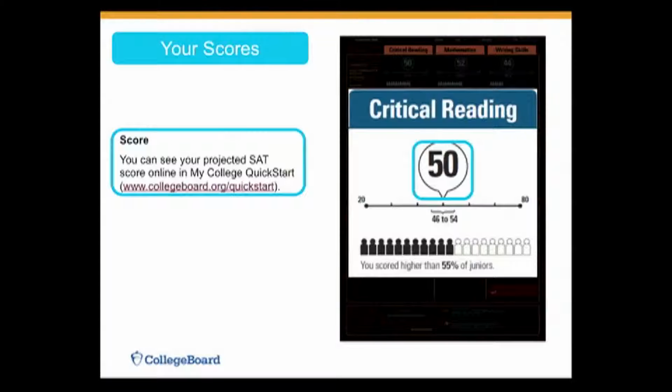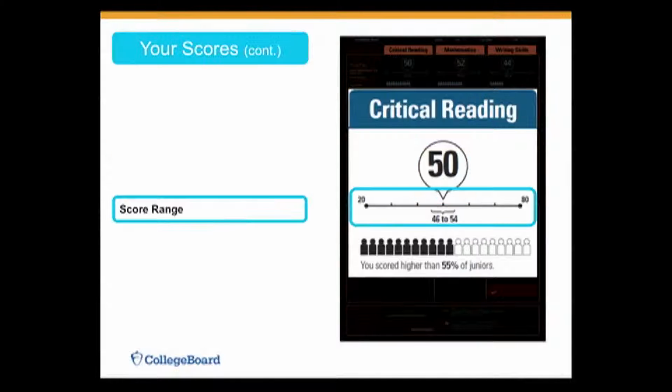The PSAT scores are reported on a scale from 20 to 80. The sample here shows a score of 50 for the critical reading section. Below the score is a score range. Ranges show how much your scores might vary if you took the PSAT again before gaining knowledge or skills. In this case, the critical reading score would be within 4 points, above or below 50. The performance of students with scores between 46 and 54 would be very similar.